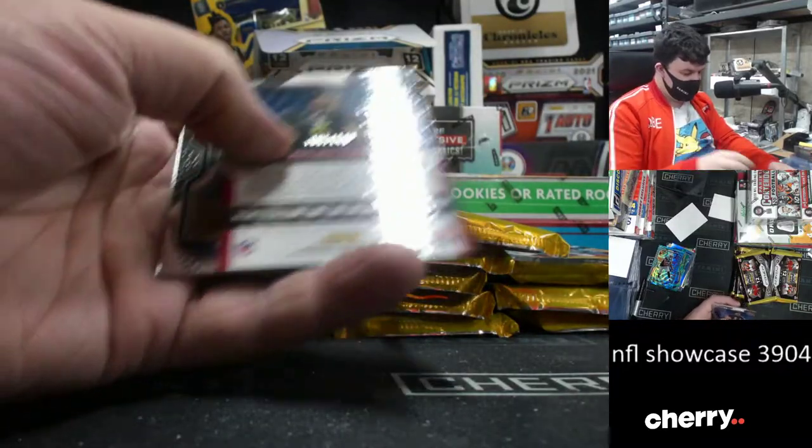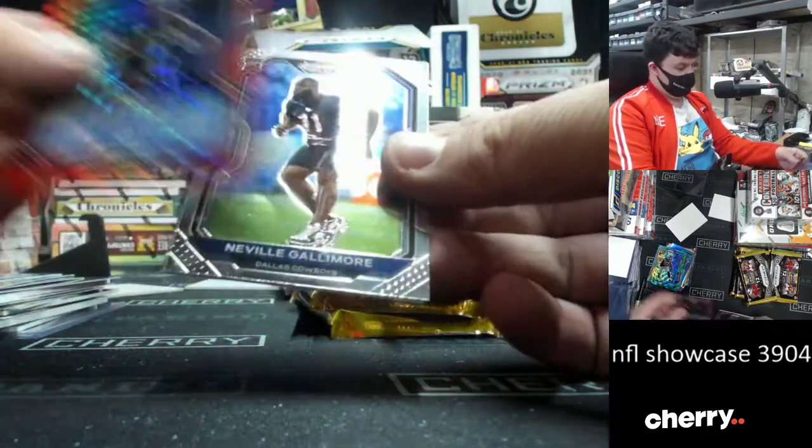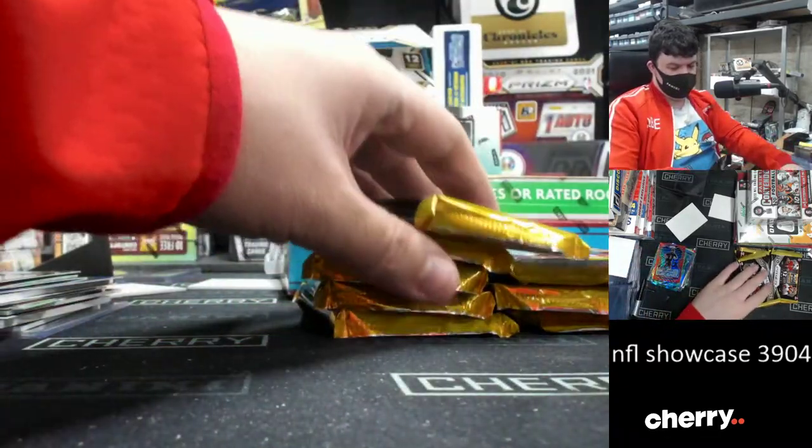To 149, it is Eno Benjamin auto for the Cardinals, Red Wave. Neville Gallimore, Isaiah Coulter.